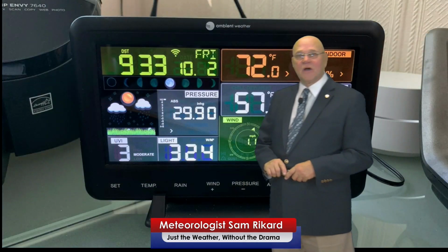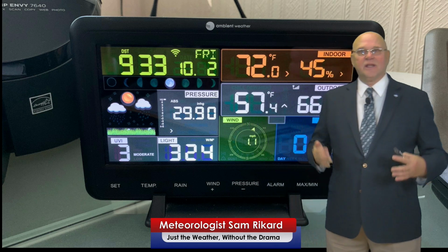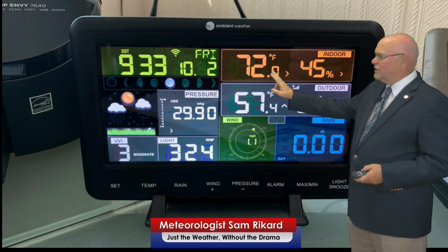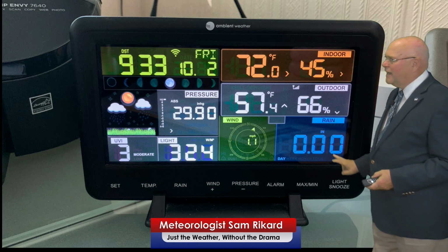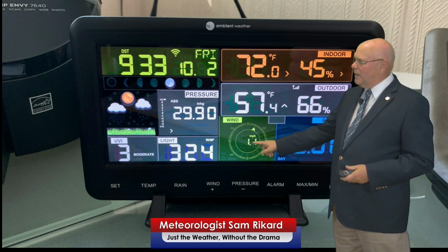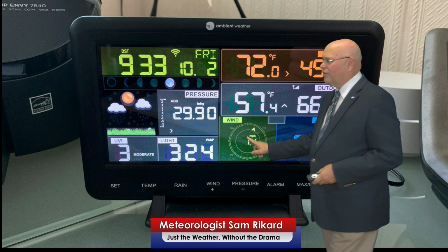Now, the device I was talking about that records all of this information and displays the information inside the Weather Center office is this. It tells you the temperature, the indoor humidity, the outdoor temperature, the outdoor humidity, how much rain has fallen today, wind direction. At this point in time, winds are blowing at 1 mile an hour from basically the north-northeast.